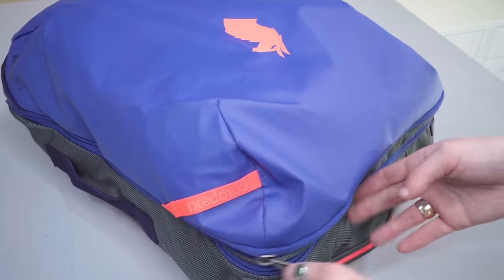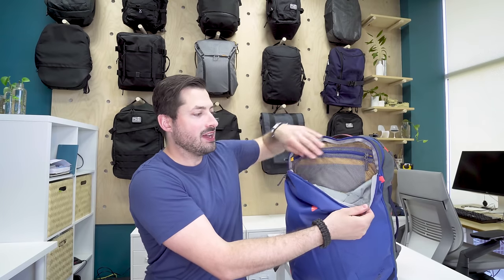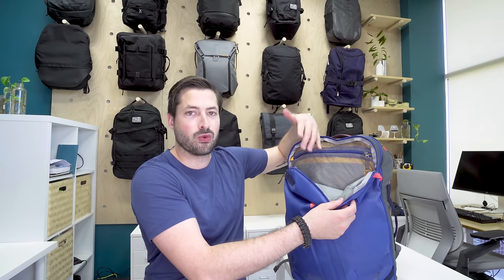Moving on to the inside of the pack, starting with the front pocket. If we just open that up and take a look, you can see that there's some nice organization going on inside of here. So this area, outside of this mesh pocket, is going to be good for a medium-sized DACA pouch. We found that to fit in really well here.